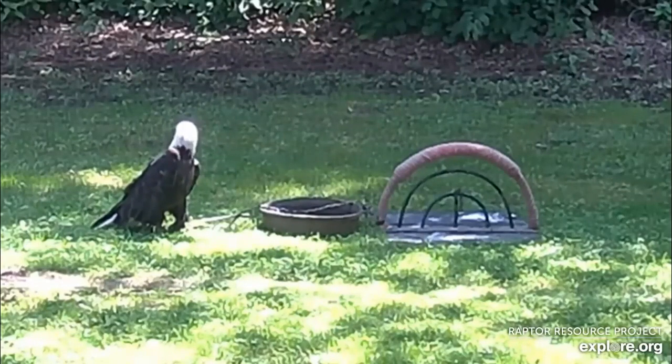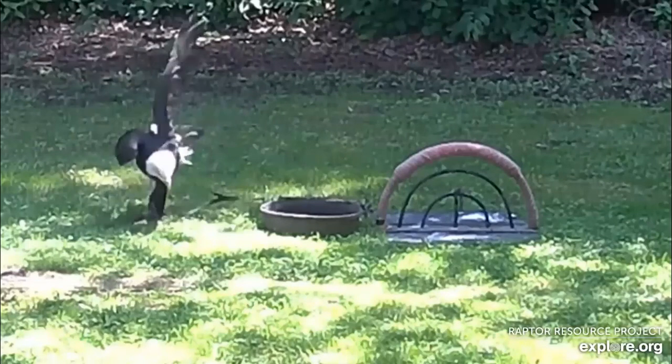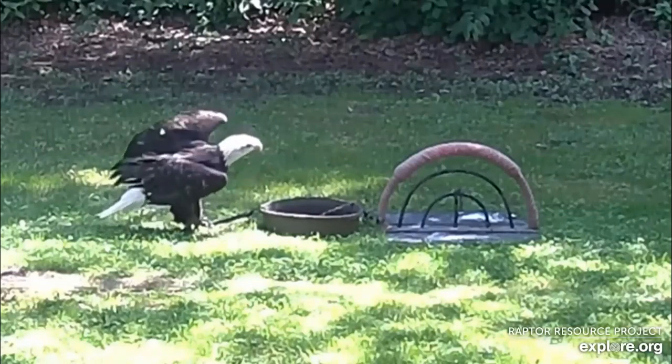Pretty good on the intake, which is what we like to see. At 5, they're considered adults. So white head, yellow beak, mostly white tail.